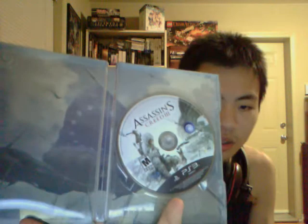Inside art is just the American flag, so right there. And the spine does say Assassin's Creed 3 on it, right there. So yeah.